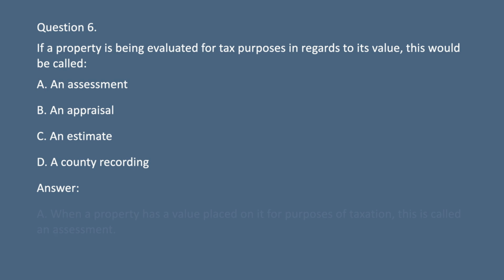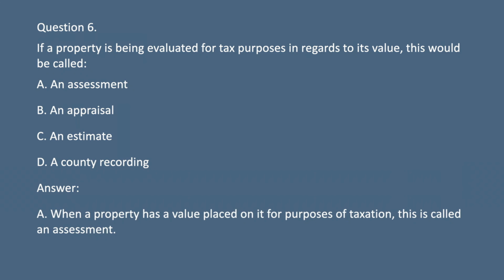Answer A. When a property has a value placed on it for purposes of taxation, this is called an assessment.